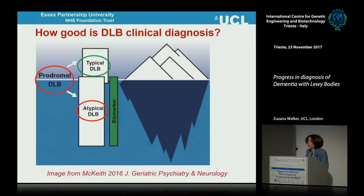So how good are we at diagnosing dementia with Lewy bodies? I think overall not so good, unfortunately. And this slide, which comes from Ian McKeith, I think beautifully illustrates our problem. When we have patients who have all the typical features of dementia with Lewy bodies, we are pretty good at making the clinical diagnosis. However, if we have a more atypical clinical picture, we really struggle. And the problem is that a lot of the pathology of these cases is mixed. A lot of patients who have Lewy body pathology also have Alzheimer pathology, and the Alzheimer pathology somehow obscures the typical features. So we tend, unfortunately, to miss these cases and really struggle to identify them without any biomarkers.